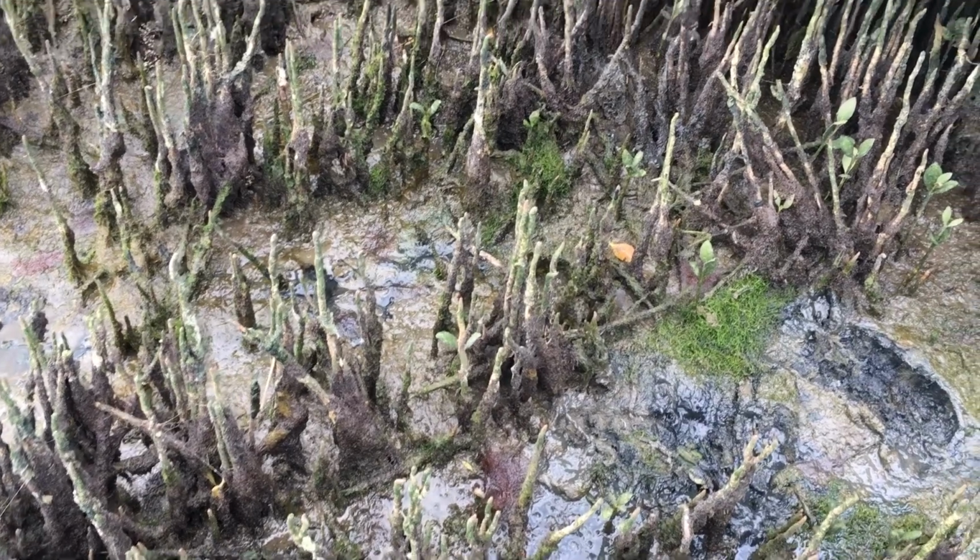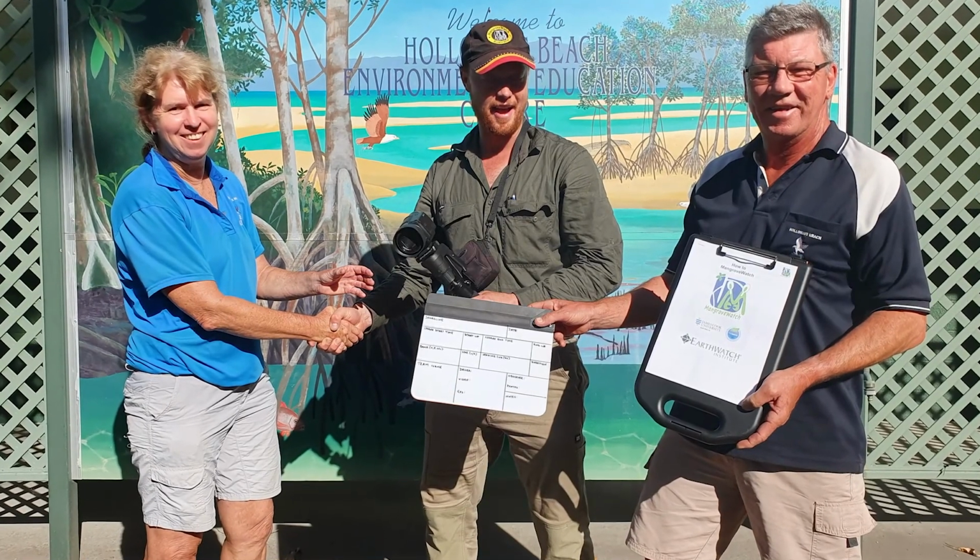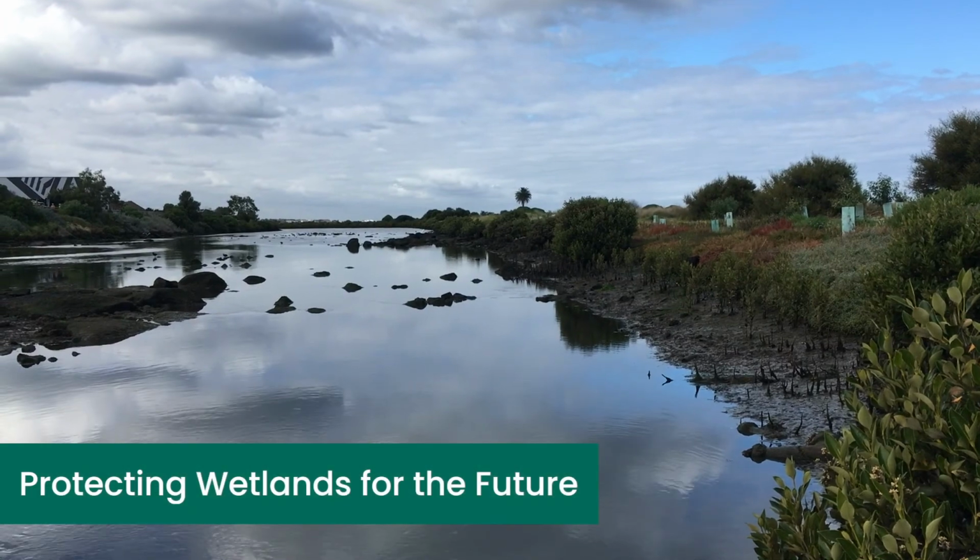Mangroves being at the forefront between land and sea, right there in that interface, are at the very front of climate change. So it's really important that local communities get together to help protect these ecosystems. Protecting wetlands for the future.